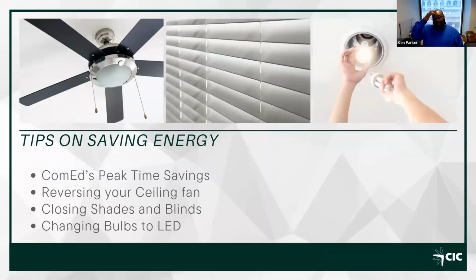All right, some of the tips then to save energy. Some of these Grant has spoken about before, so I'll just go over them again.